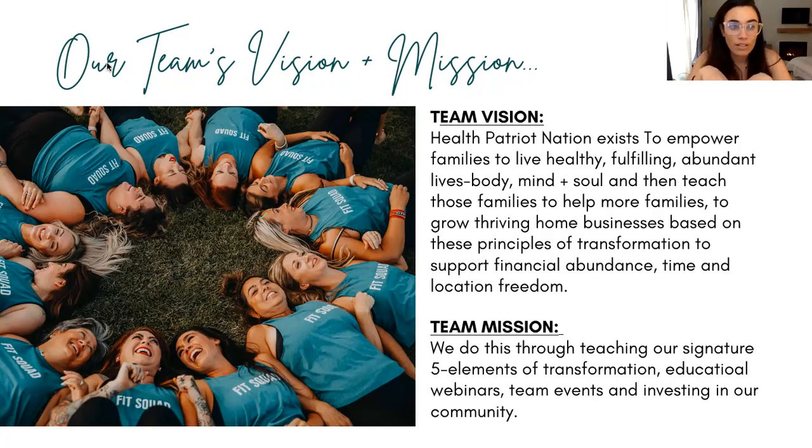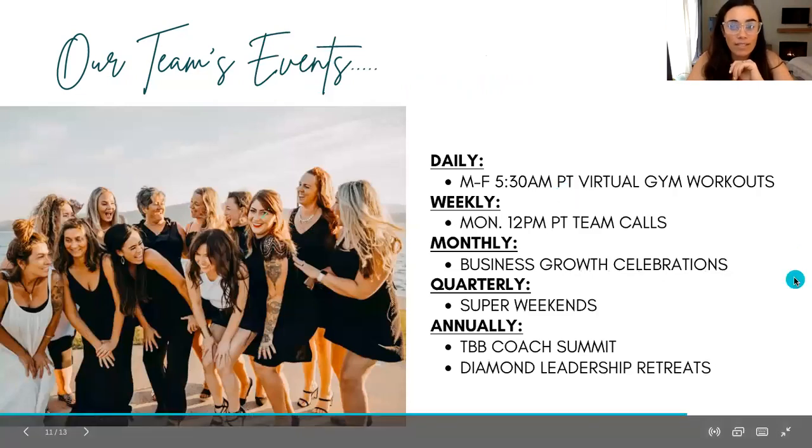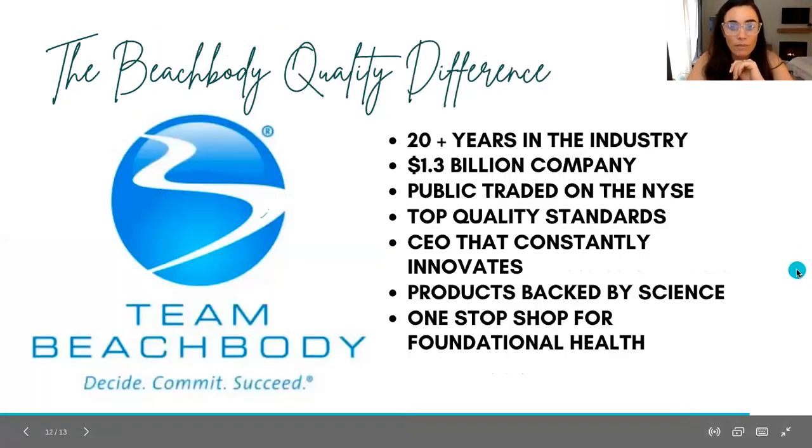And then to teach those families to help more families to grow thriving home businesses based on these principles of transformation to support financial abundance, time, and location freedom. I know that's kind of a mouthful, but it really does encompass this. It's based on people's transformations. This isn't based on selling wine or mascara, not that those things are bad, but what we get to do as a business is a big deal. We get to be a part of the solution that our world needs right now. So that's our vision, our mission. How we're doing that is through teaching our signature 5 elements of transformation, educational webinars, team events, and investing in our community.